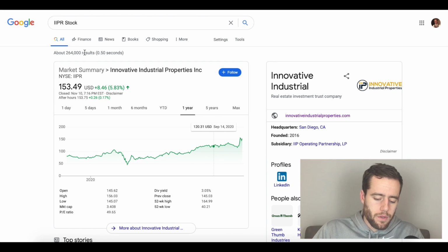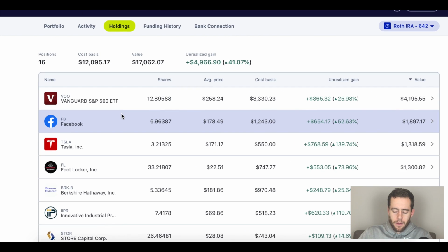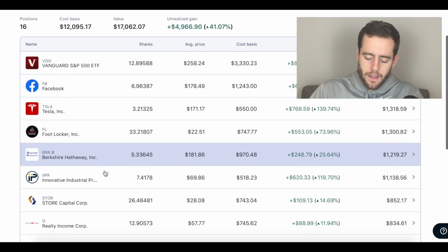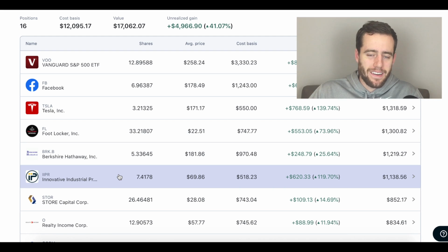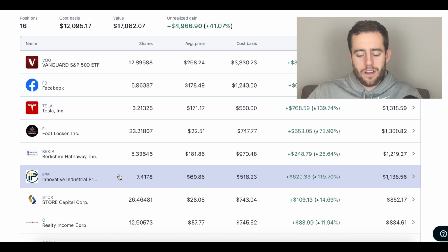But first of all, I just want to show you what I have. So I do have a share in my WeBull account, but the majority of my IIPR is right here. I kept on telling myself I should buy more IIPR in this portfolio. This is my Roth portfolio. And I kept on telling myself I should buy more, but it kept on going up. It kept on going up. So I bought other stuff like Tesla, like Foot Locker, like Berkshire, like Store Capital. And while those other ones have done quite well for me, IIPR has returned me about 120% since I bought it. So I own about 7.5 shares at $70 a share. It's worth $155 right now. And I was able to gain a nice little amount there.